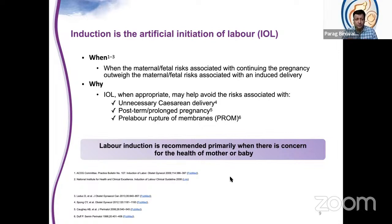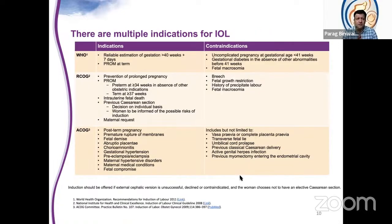So why induction? Induction of labor will help, and there is good evidence to talk about it. It reduces unnecessary cesarean deliveries, especially in prolonged pregnancies beyond term, or in women who come to us with pre-labor rupture of membranes, and if they do not go in labor, it is prudent that we think of inducing labor. So labor induction is recommended primarily whenever there is a concern about the health of a mother or a baby. And then there are multiple indications for induction of labor. Let's first see the indications and then think about contraindications.